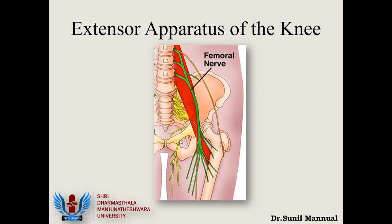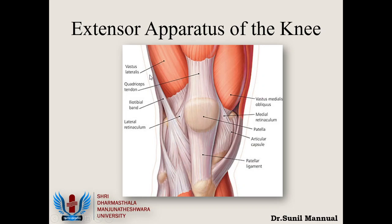And as we go down, so that's the zoom out view. Now I'll zoom in to the area around the patella. What's happening here?